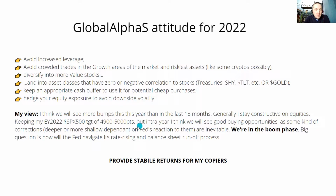Generally, I stay constructive on equities, but I think the volatility will be higher. My end of year target is 4,900 to 5,000 still, dependent on the EPS expectations from the market consensus. It might, I think, be tilted to the downside, but I will be doing a review of this at the end of the quarter. Maybe I will come back with a new official end of year target to you then.